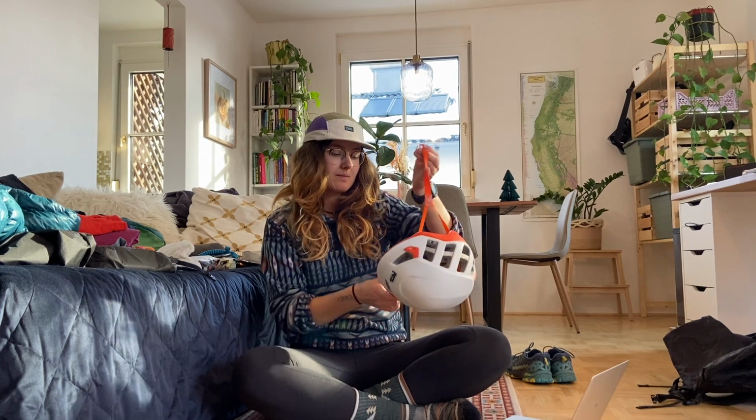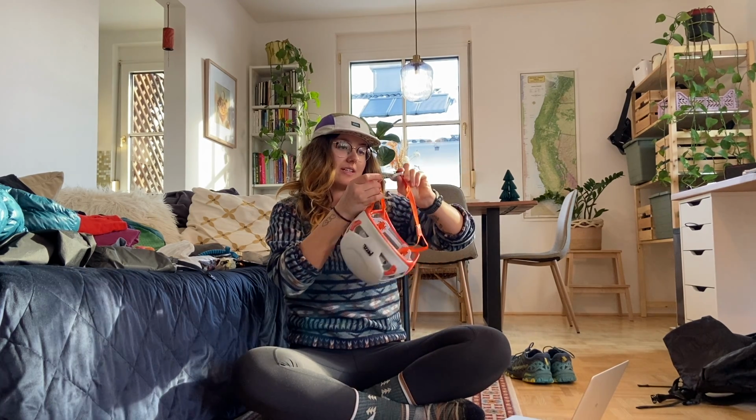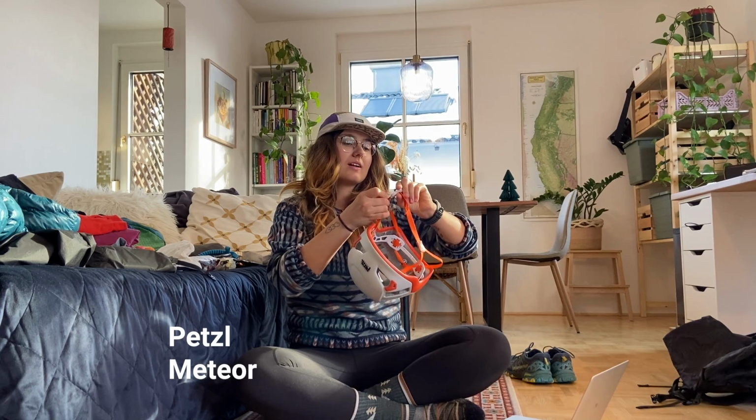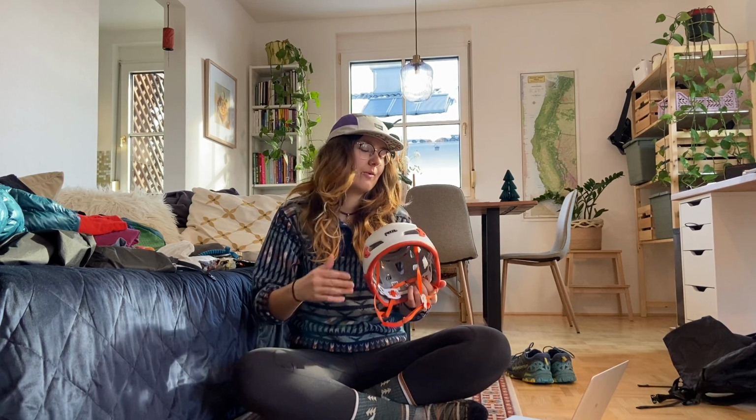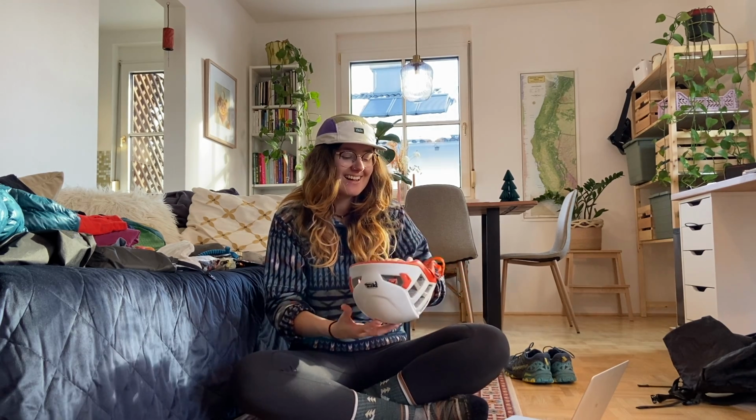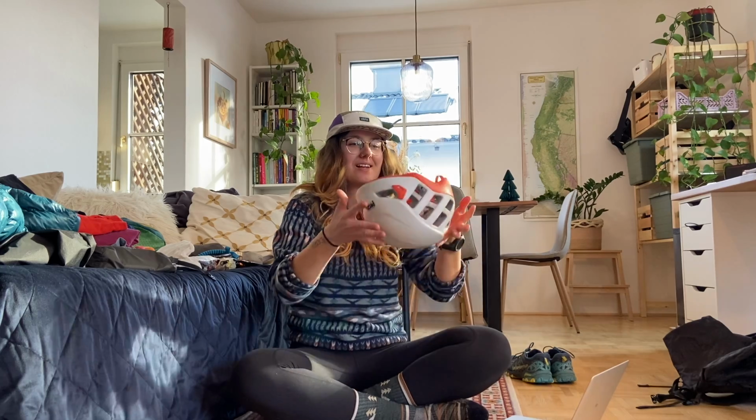So this is my helmet. This helmet is really nice. I use it for everything. I use it for climbing, I use it for ski touring. Sometimes I ride the bike with it, only when I go to the climbing gym. But it weighs literally nothing.